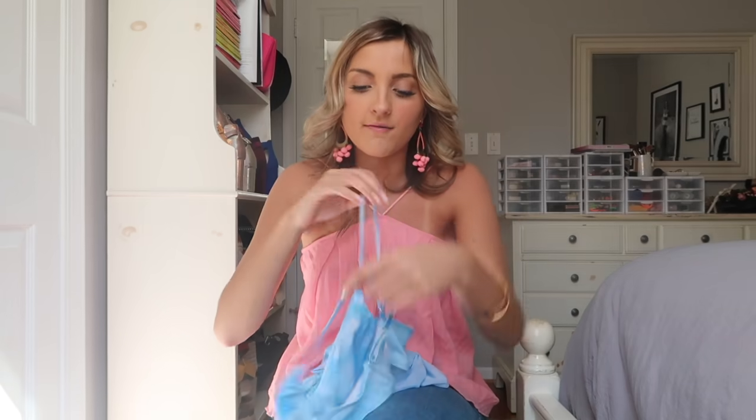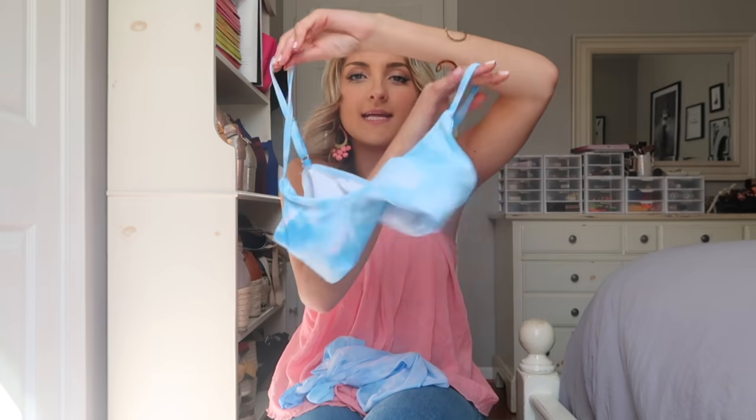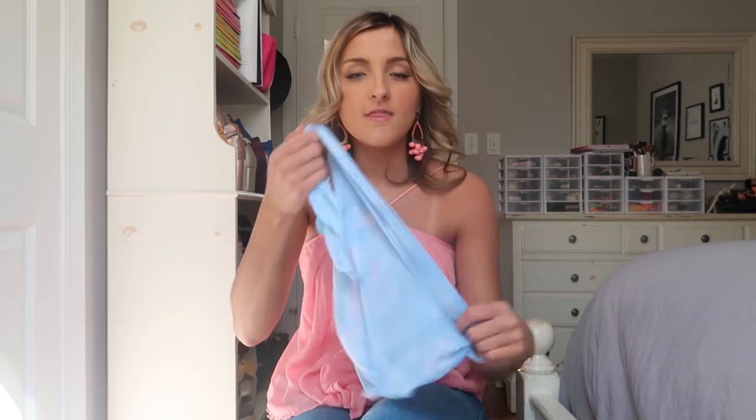It's not gonna fly off no matter what you're doing. It just looks like this. It's got adjustable straps and a classic scoop neck that you can make your boobs look good, or you can just have it more of that sports bra feel if you want. The best part about this suit though is definitely the sarong that comes with it.